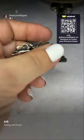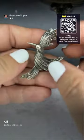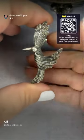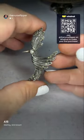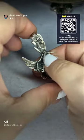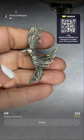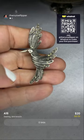No, that pendant is literally the only Carolyn Pollock that I have right now. I had a couple other, but we sold them over the weekend. This is a sterling and marcasite hummingbird. Beautiful, beautiful brooch. This one we're going to start at 20 for 15 seconds. And it is running.